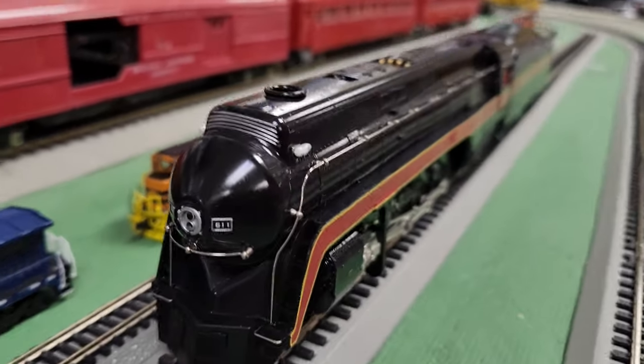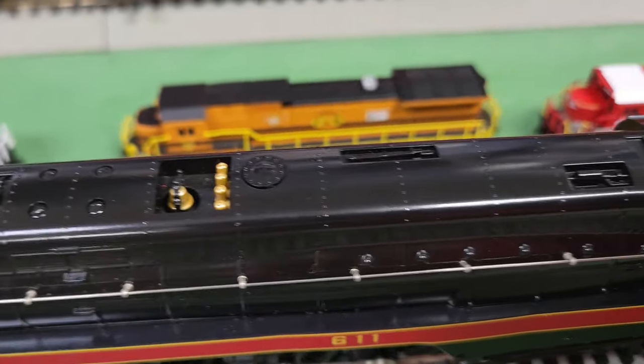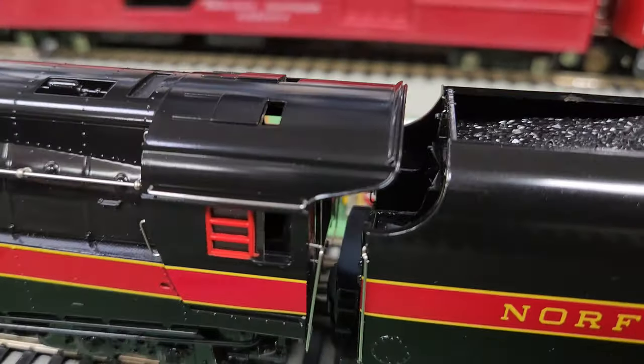I've seen it many times here. It looks great. It sounds great. And I know what many of you might be thinking. Okay, it's a Bachmann steam locomotive. Okay? Well, this is where we get you.